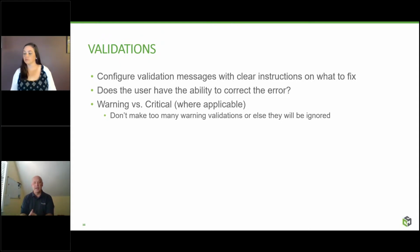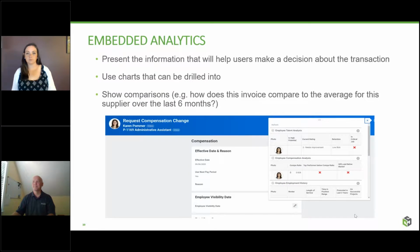So reevaluate your validations, make sure that they're strategic, and limit the amount of warnings to really make sure that they're useful, not just saying, hey, HR might slap your hand if the compensation is outside of the range. Well, if the majority of the population's salary is outside of the range because you haven't manipulated the job catalog yet, that's not a good experience. So things of that nature we're going to be looking at. Embedded analytics. This is something that can be very helpful and it can be very distracting if it's not done right.